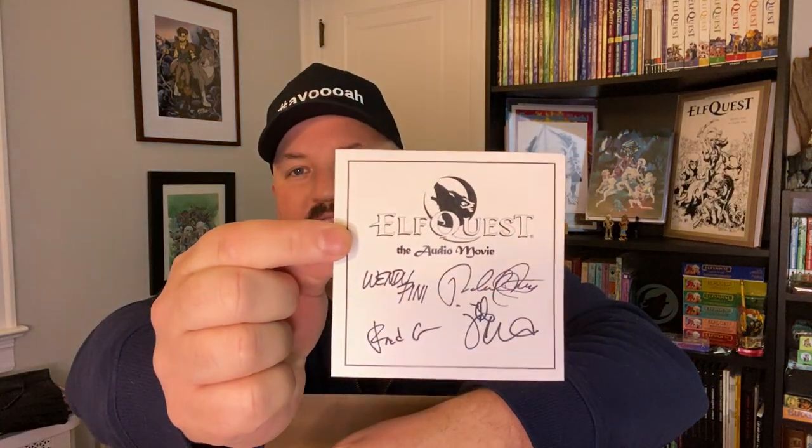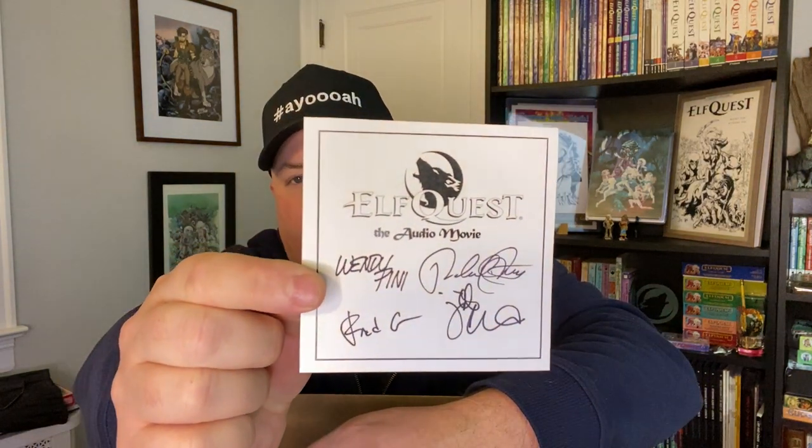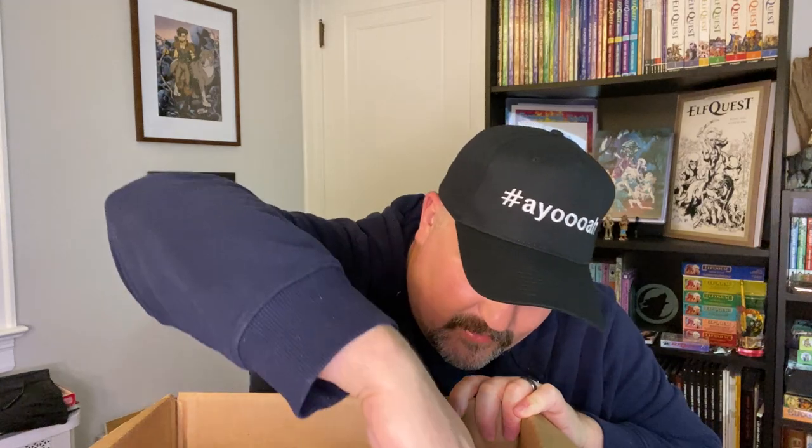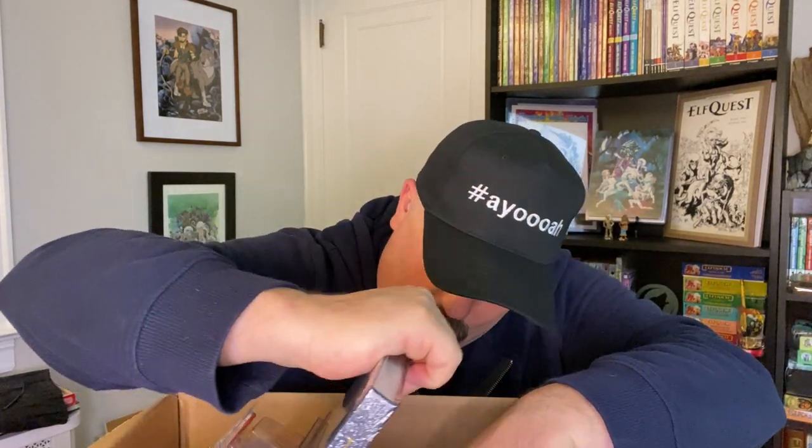So this was a neat reward too. This is a book plate, a signed book plate. Looks again signed by Wendy Pini, Richard Pini, Fred Greenhalgh, the director, and Jonathan Woodward, the producer of the ElfQuest audio movie. And this is a sticker. Like a book plate essentially is going to go into a book. And there's a really awesome book in here that I'm going to pull out. I did get a lot of minifigs.